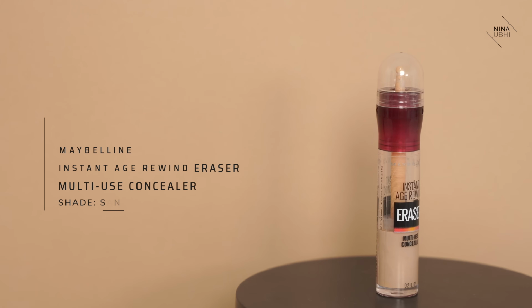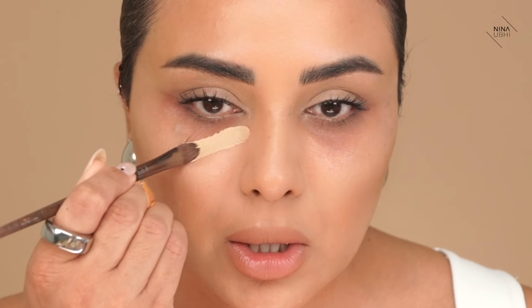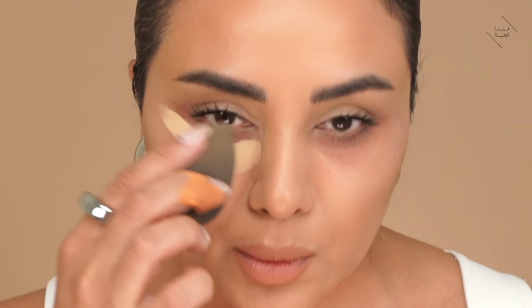So I'm ready with nothing on my under eye area. Again, I've applied a little bit of eye cream, and the next concealer that I'm using is my Maybelline Instant Age Rewind Eraser Multi-Use Concealer. Because I take the sponge tip off, because I don't like using the sponge over and over, I've got a bit of it on my hand, and I'm just gonna apply it with a brush, same way that I apply most of my concealers, and then use my sponge.